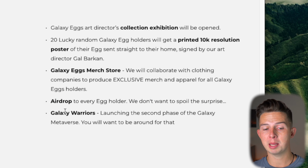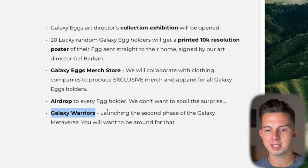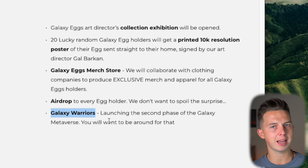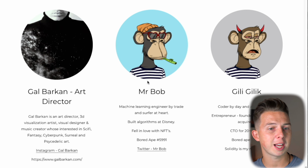And then the only little tidbit of information we get about their next launch is right here where it says Galaxy Warriors, launching the second phase of the Galaxy Metaverse. You will want to be around for that. So they don't really say anything about it, just that we're gonna wanna be around. And then when you scroll down to the bottom of the website, you're gonna see their team.